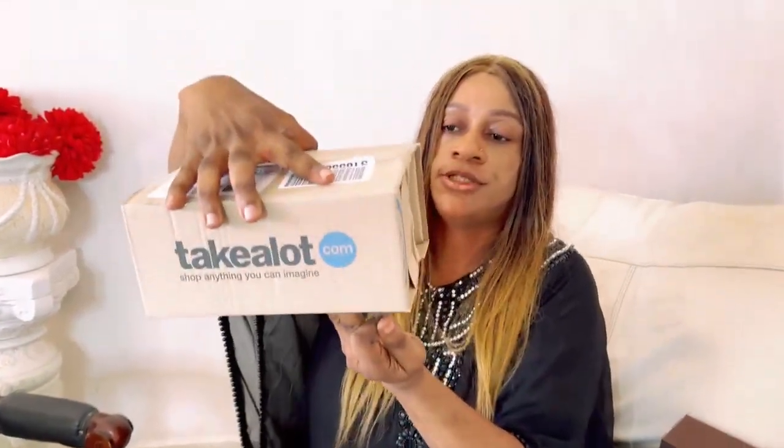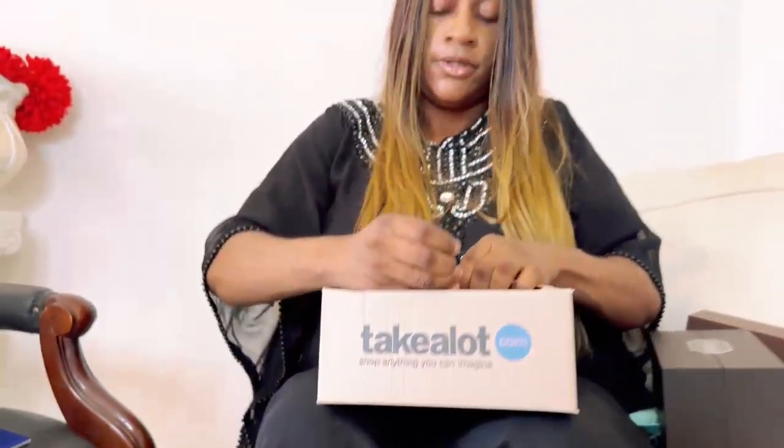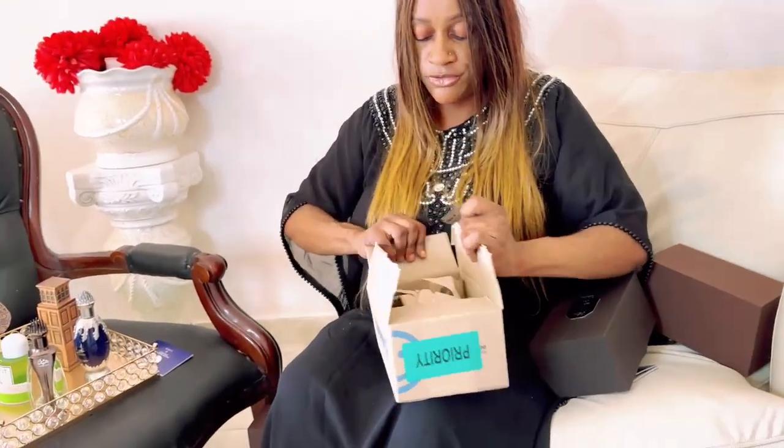Okay, so we're gonna get into the Take a Lot box. Now these are purchases of my own money. The Nishani Discovery set, I bought that with my own money. I'm gonna link it if you want. It was 2,800 and 75 or 860, but it translates to about 160, 170 US dollars. That's what it translates to. I bought it in rand.